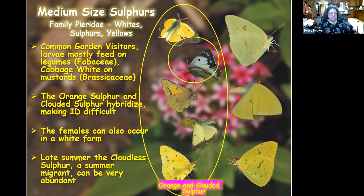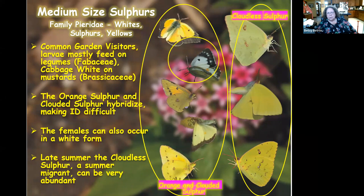So let's see. Then we have the cloudless sulfur. This is a big, gorgeous yellow butterfly you see more toward the end of summer, midsummer to late summer, flying high in the sky. It's called cloudless because, unlike these guys that have clouds on their wings, they have no clouds on their wings. So these guys are only summer residents. They actually do migrate out of here in the late summer, early fall.